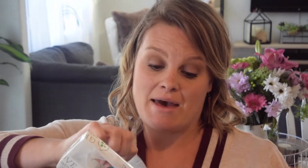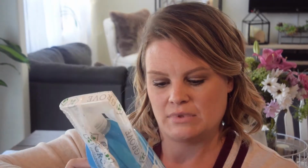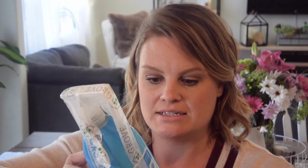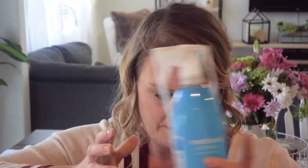So let's see what else I got. So this is the anti-bac, but I forgot I ordered it. So you can use this as an antibacterial. It says it kills 99.9% of household germs. Cleans and disinfects. This is spearmint. I haven't used this yet. I'm excited to try it.